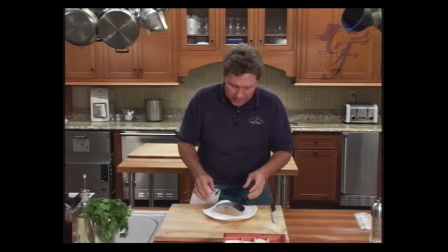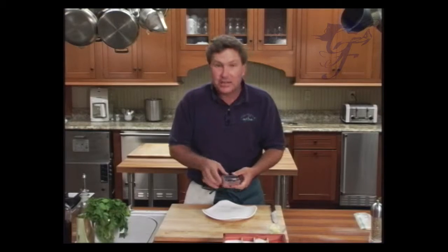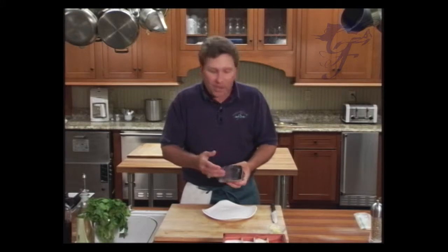All right, while the Hoppin John is cooking, let's begin with our fish. This is a piece of wahoo. Now we need to actually take the skin off the fish. You can leave it on if you want. I don't care for skin.